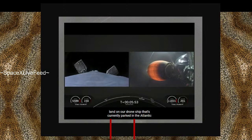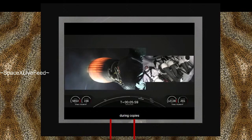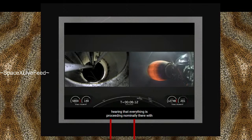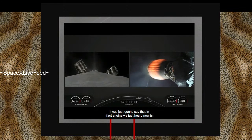Dragon SpaceX trajectory nominal. Dragon copies. So far, everything looking great for the Inspiration 4 crew. Hearing that everything is proceeding nominally there with the second stage, which is what you see on the right-hand side. Propulsion is nominal. I was just going to say that MVAC engine we just heard now is looking nominal.